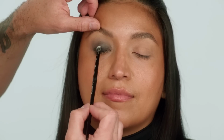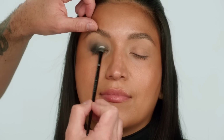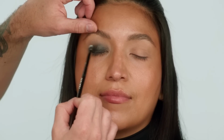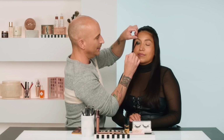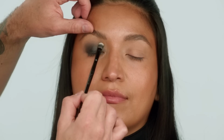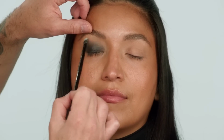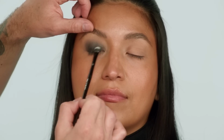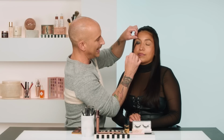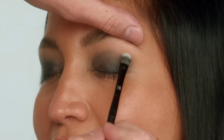And so I'm using the Sephora Pro brush number 15. It's the small shadow brush. You've all seen me use this numerous times. It's one of my absolute favorites in the brush collection. Just has so much use that you can do with it. As you can see, you can almost blend this gel product right out into a perfect smoky eye right from the get-go. On the other eye, same thing.